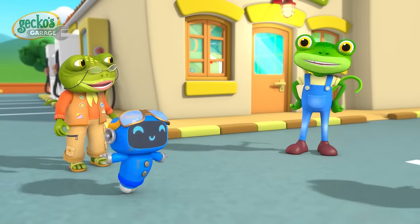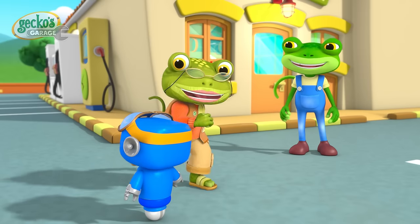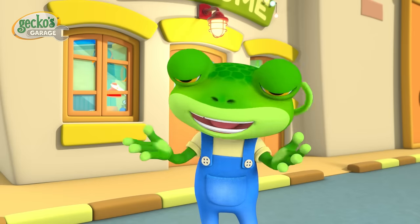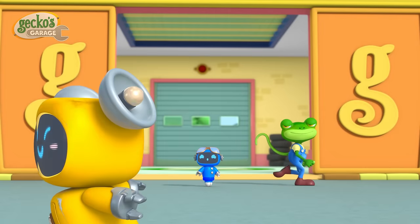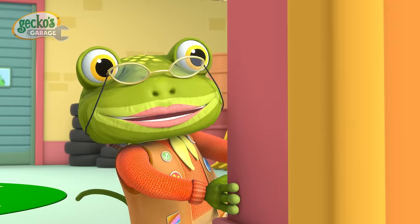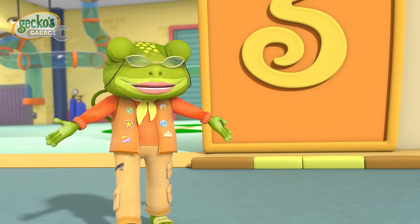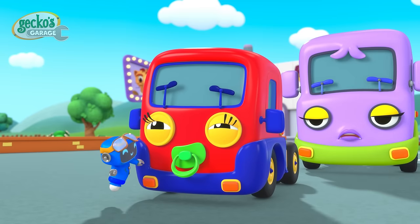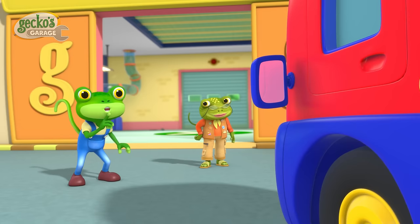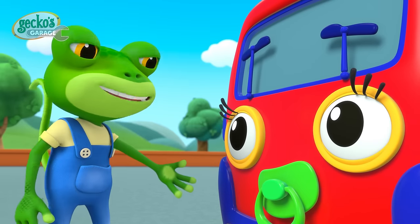And we're playing a game of tag! Tag! Blue's it! Can't catch me! Uh-oh! Run! Oh, hello, baby truck. Do you want to join our game of tag, little one? You're it, baby truck. Now it's your turn to tag someone.